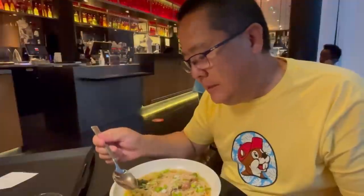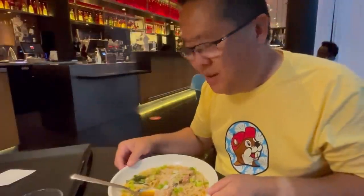Well, it's not the tonkotsu that we're used to in Japan or back in the States. It's a little bit on the sweet side. That's interesting. Yeah, I don't taste too much porky goodness. Just kind of like a sweet soup. I know that kind of sounds weird, but it's actually not too bad. Just don't call it tonkotsu ramen. Just call it Paris ramen or something.